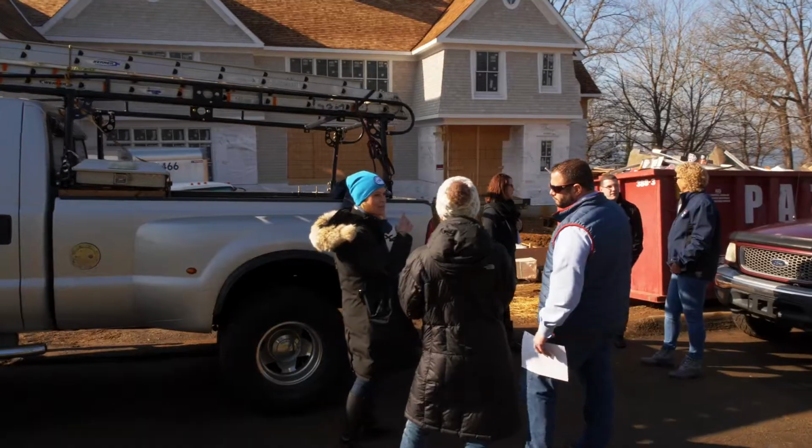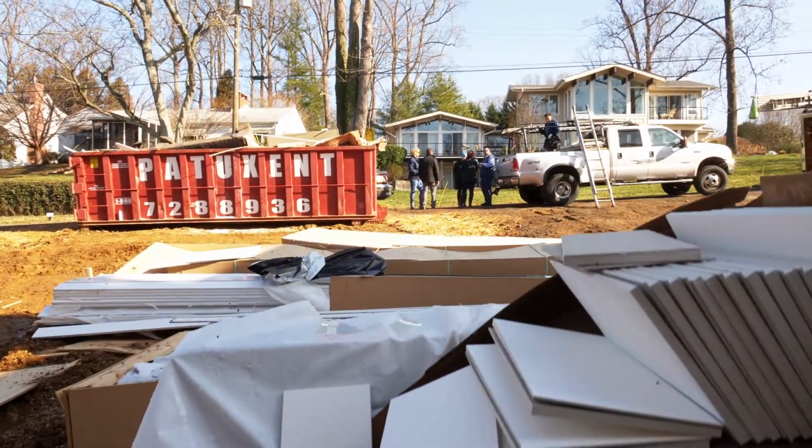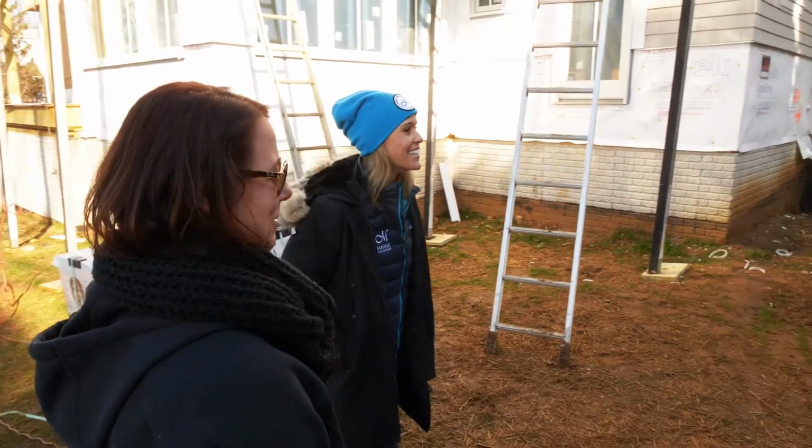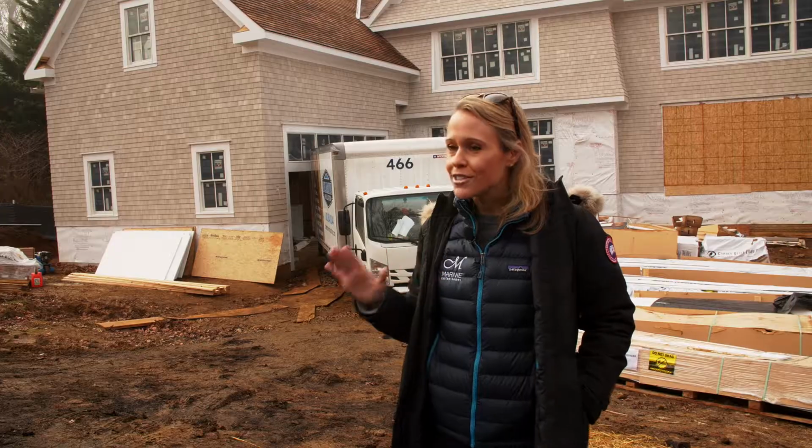One of the biggest complaints I get from clients is the amount of maintenance they need to do on some of the older homes. With NuCedar, it eliminates all maintenance. When it's installed, you don't have to go back and do anything. You don't have to back caulk. You install it, it looks just like real cedar, and you're done.